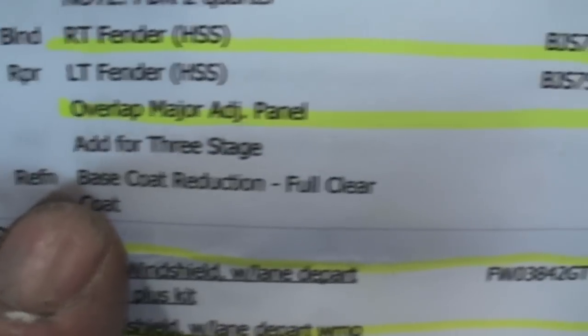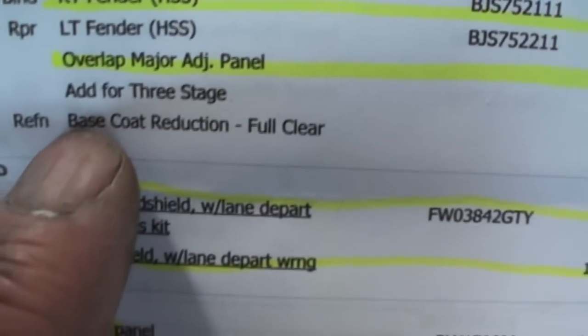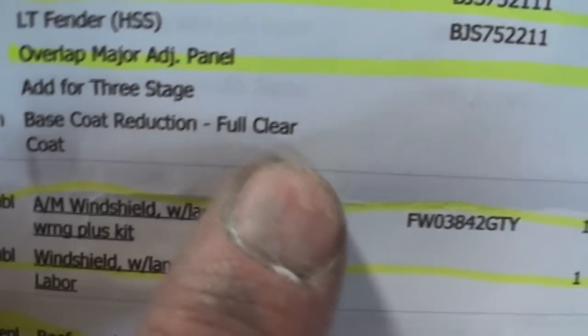If we look real close, it says 0.3 hours. And if we come over here, base coat, reduction, full clear coat. Now that would tell you that you have to blend the paint in and then clear coat the whole door. But on the other hand, they minused out 0.3 hours. So you take this, and that's 0.7 hours. Now we're going to keep on going, and I want to show you. Here's one that says 0.2 hours minus. Here's another one that's 0.2 hours minus. Here's one that's 0.4, 0.3, 0.4, 0.3. All right, so that's all minused out. They have taken that labor out of the estimate.